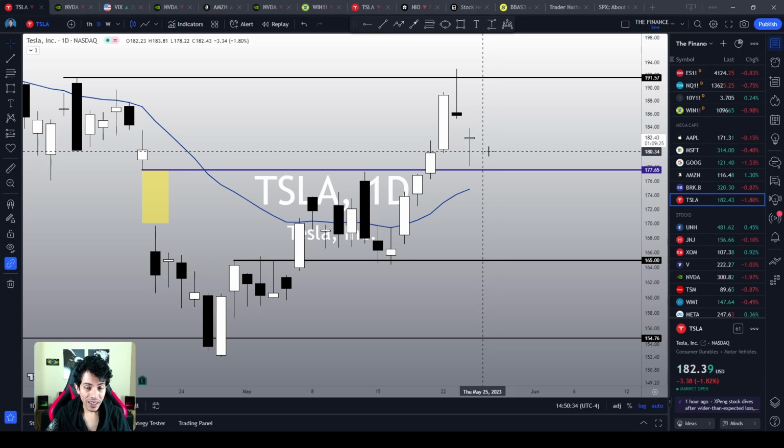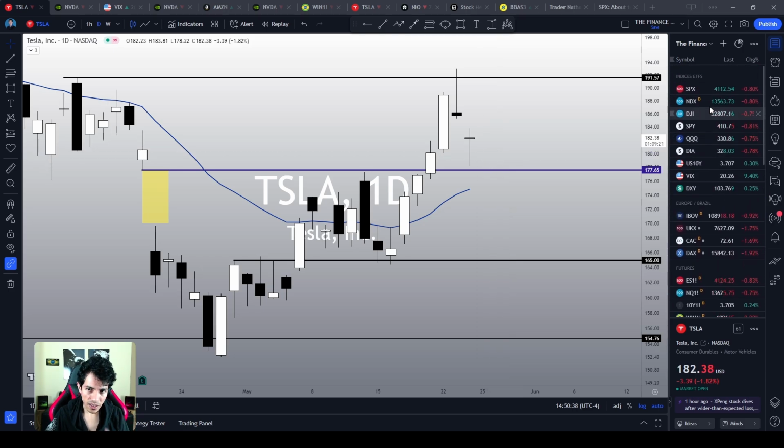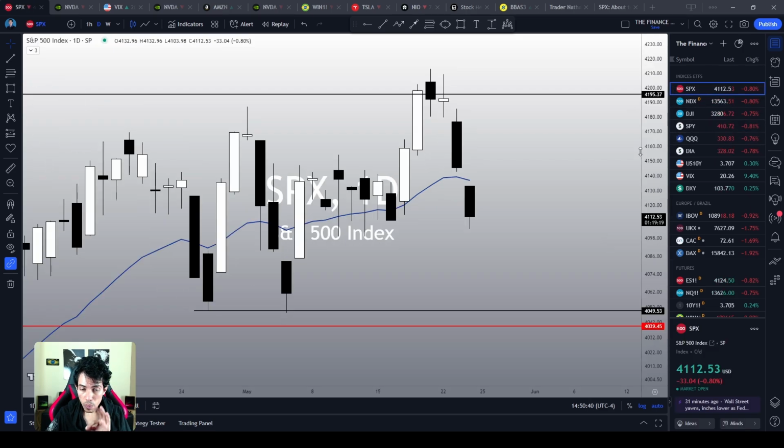Now, some people might get upset when I start analyzing other stuff besides Tesla, but guys, remember, Tesla is part of a gigantic puzzle called the stock market. The broad sentiment is going to affect Tesla, at least to a certain degree, okay?